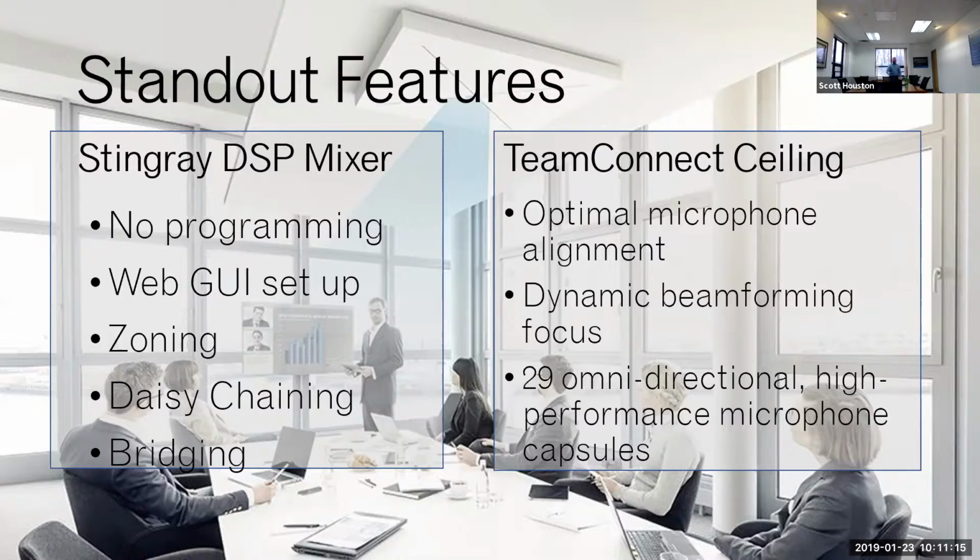Awesome. And for the Ceiling Connect, again, you have an analog microphone output, so it's very easy to connect right to the Stingray. And with that, we can also do daisy chaining, and with the second generation, also daisy chaining via Dante. So the actual connections for this: you have one analog mic line and one power supply line, which is the one we have now. Actually, we're looking to install our second generation into our office once we get them too. So we're all patiently waiting for that to happen.